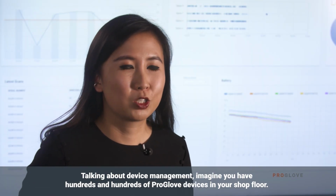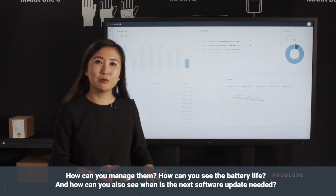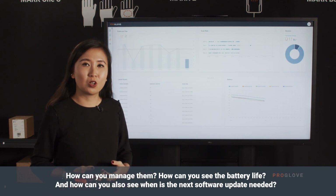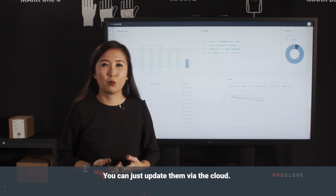Talking about device management, imagine you have hundreds and hundreds of ProGlove devices on your shop floor. How can you manage them? How can you see the battery lifetime? And how can you also see when the next software update is needed? You can just update them over the air.